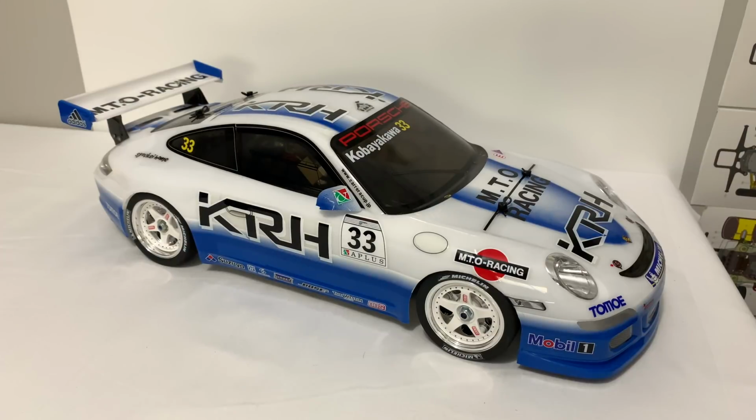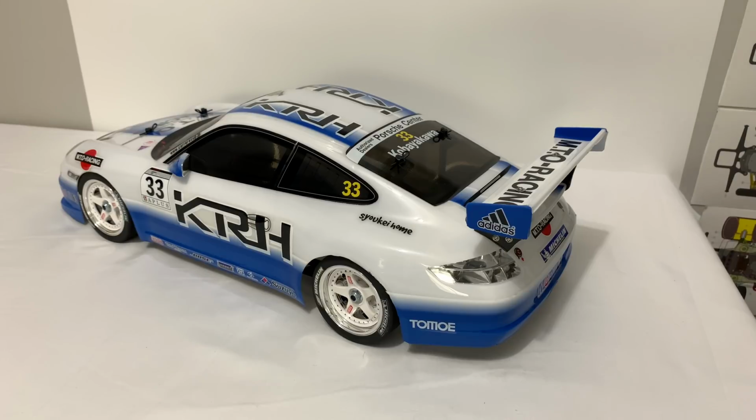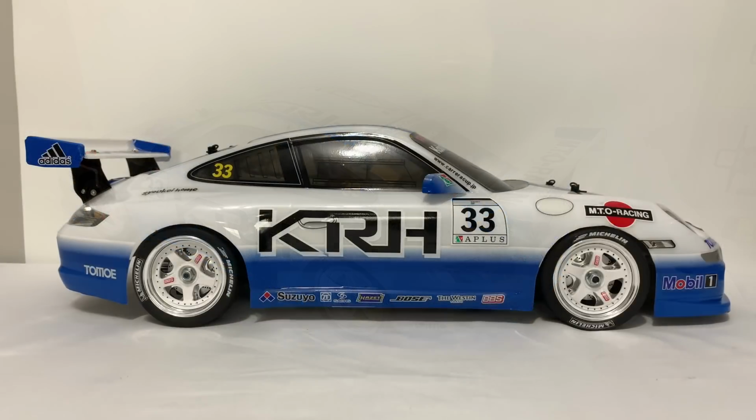And then from the other angle, yeah, superb. Stick in the comments what you think, guys. Do you agree with me? It's definitely one of the best liveries Tamiya's ever produced. And then that sexy back end, lovely. And then from the side where you can sort of see just how actually low it is.